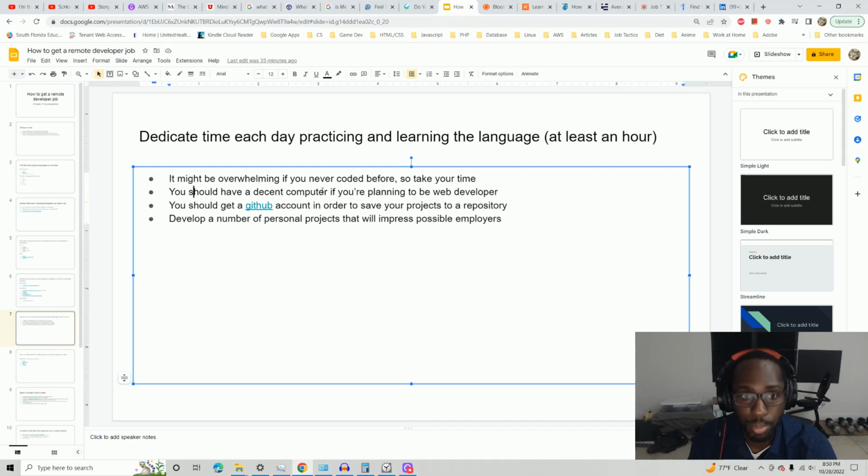You should have a decent computer if you're planning to become a web developer. You don't have to have the most advanced computer, but it has to be decent enough. You can't do it on your phone or on your tablet. You should have at least a laptop or a desktop to sit down and code. I feel like that's something I shouldn't really have to explain, but I know a lot of people don't even have computers, still thinking they want to become web developers, and I think that's sort of weird.